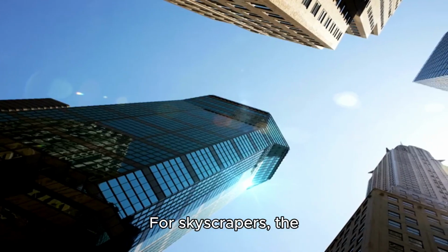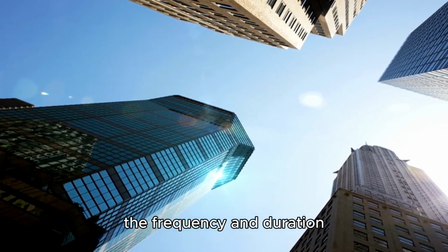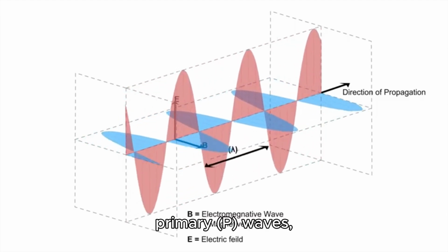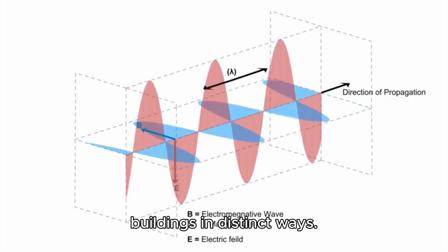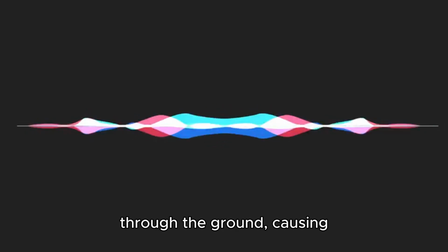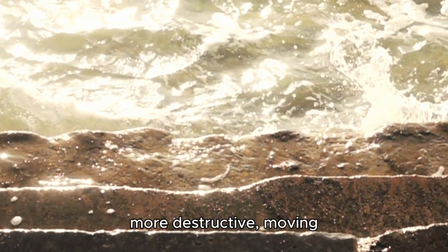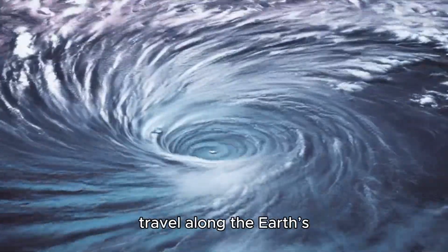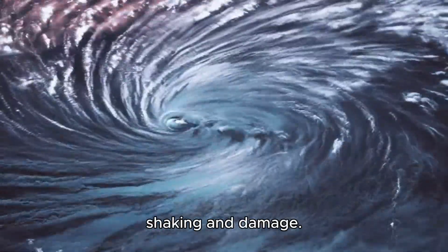For skyscrapers, the challenge is not just the shaking itself, but also the frequency and duration of the seismic waves. Different types of seismic waves, such as primary P waves, secondary S waves, and surface waves, affect buildings in distinct ways. P waves are compression waves that move quickly through the ground, causing it to expand and contract. S waves are slower but more destructive, moving the ground side to side or up and down. Surface waves, which travel along the Earth's surface, are responsible for the most severe shaking and damage.